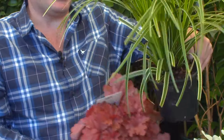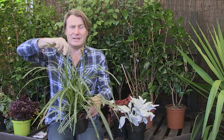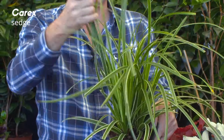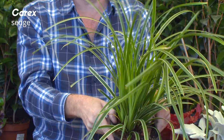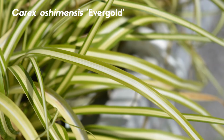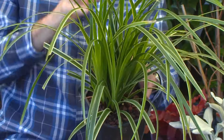Now, look at the contrast here. This is a carex, a real explosion of sword-like foliage coming up. Green in the centre, but this lovely golden margin around the outside, and there are many different varieties of ornamental grass. Festuca glauca is a bluey one. You can get another carex called Evergold, which in its name says that it's a goldy colour, and it certainly is, to add a different dimension.